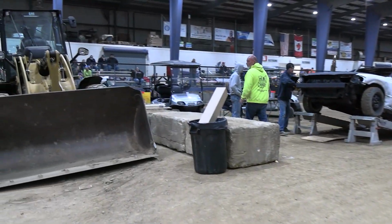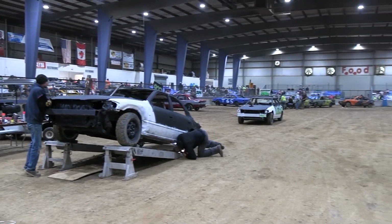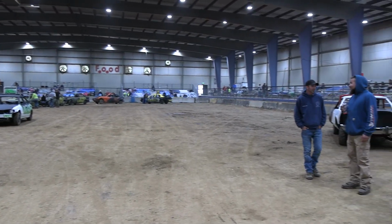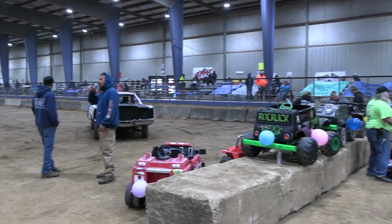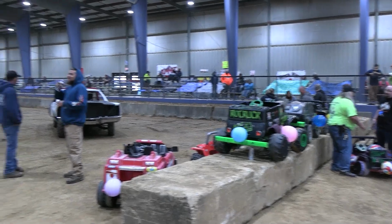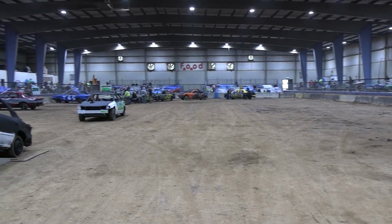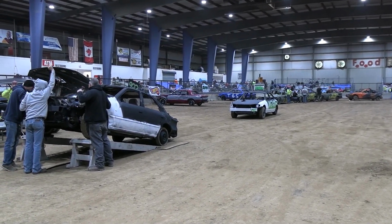All right, and then here is the actual track right here. So they're doing the front wheel drive inspection inside here. As you can see, it's completely enclosed. There are bleachers along all the sides except for this open end. They've got big exhaust fans at the end that will force the air out. We're just hoping for good ventilation. And we're going to be rolling here in about an hour and a half.